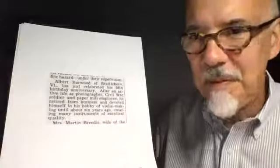One of my go-to places when I'm searching for someone I don't really know much about is Newspapers.com, to see what I can see. And sure enough, one of the first hits I get is this one. It's a small article. It says Albert Harwood of Brattleboro, Vermont has just celebrated his 98th birthday. It's from, I think, 1928. And it gives a very brief description of him. Talks about him being a photographer, working in the paper mill. Oh, and by the way, it mentions he was a Civil War soldier.